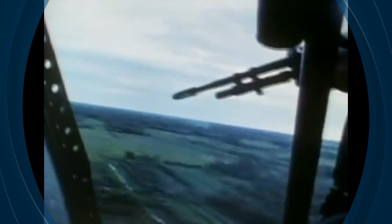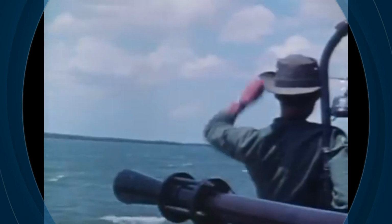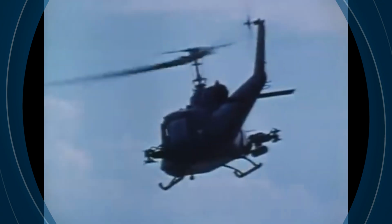The helicopter is the spearhead of the American ground war in Vietnam. It is mobile firepower on an unprecedented scale. They fly at 150 miles per hour. M60 machine guns fire from both doors, saturating the terrain. Their rockets can hit targets half a mile away.